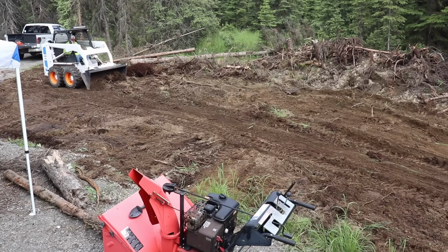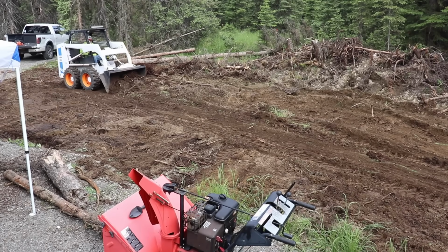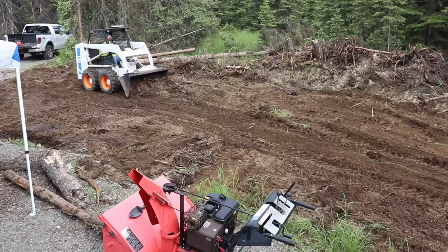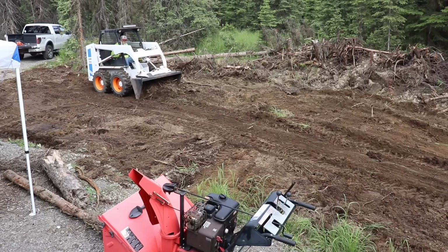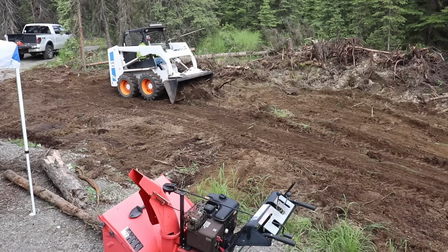I got some cool neighbors out here, man. They all have neat equipment. I would love to have a skid steer though. This is all about taking it down to grade and leveling it out with how I want it to go. Going to the right there with drainage.